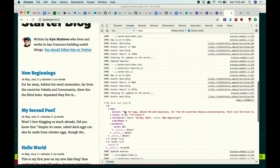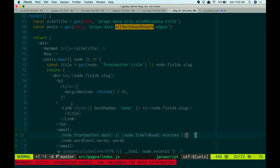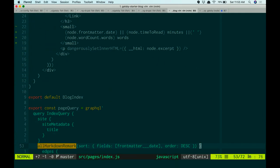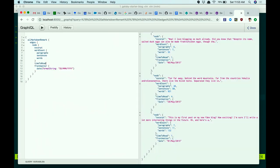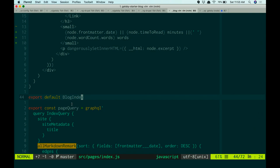So again, as you're designing different pages, you can be exploring your schema, like, okay, what data do I have accessible? And then you can quickly make changes to the query, quickly make changes to the component. And so it's a very fast iterative cycle for building things. Okay, cool. So let's go to the final demo.